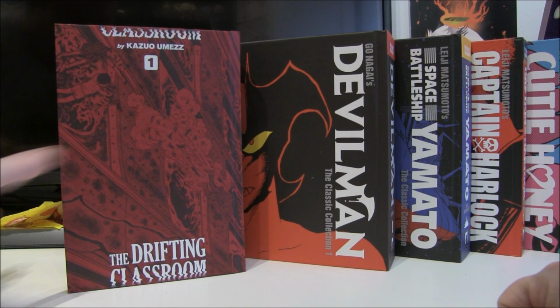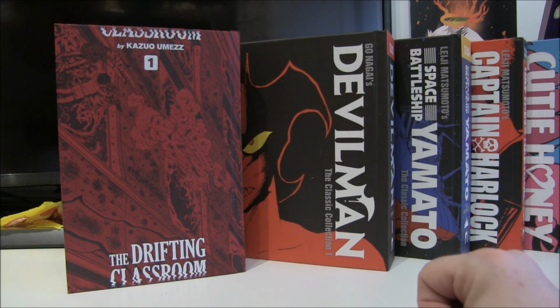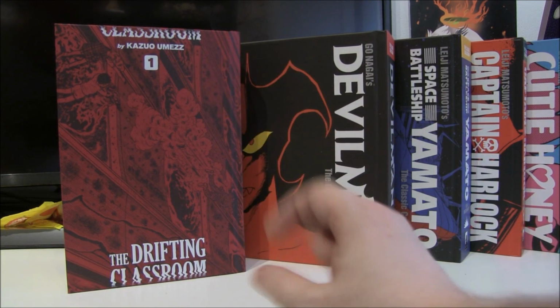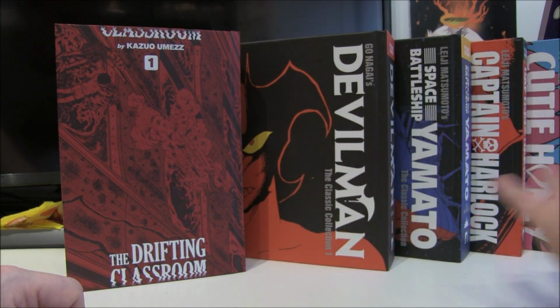And this one, yes, another one that is absolutely fantastic. These sit in pride on my shelf alongside Monster Girl Encyclopedia. But that's a light novel, and we're not talking about light novels, we're just talking about manga. There will be a light novel one another day.